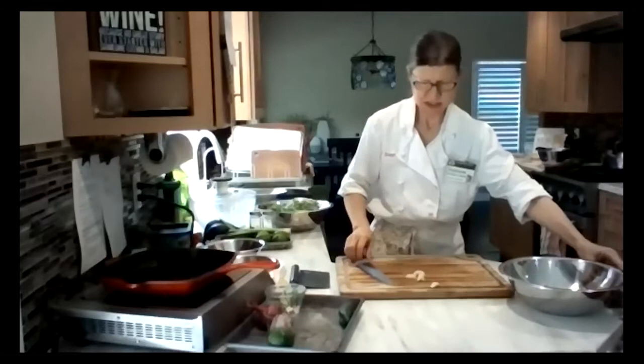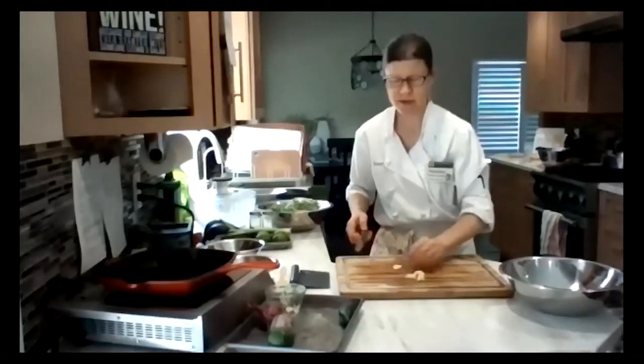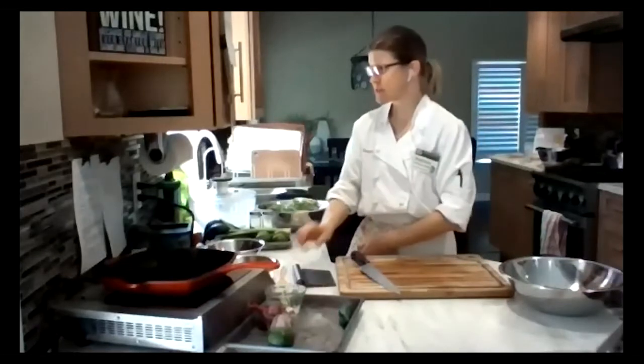All right. So these are already slightly smashed. I'm going to give it another little tap just to help break it down a little bit. Okay, we'll put that in our bowl with the tomatillos.